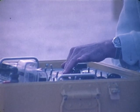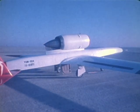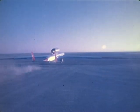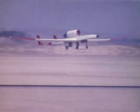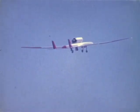As the ground stations report a green status, control of the YQM-98 is handed to the primary runway controller. Umbilicals disconnected, chocks pulled. Brakes released, and throttles advanced. In less than half a minute, the vehicle is airborne, climbing in its takeoff mode for about 3 minutes.